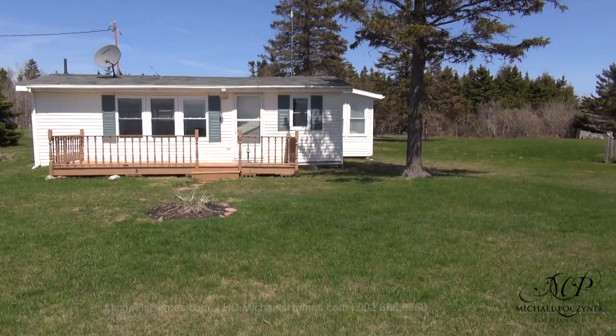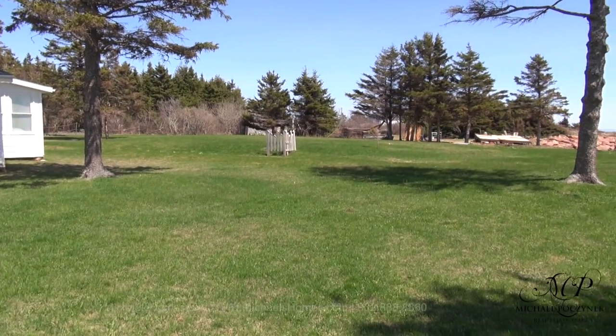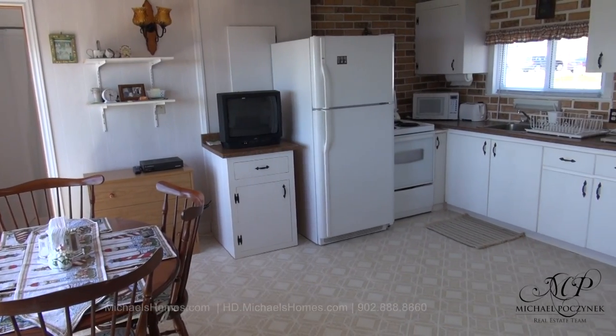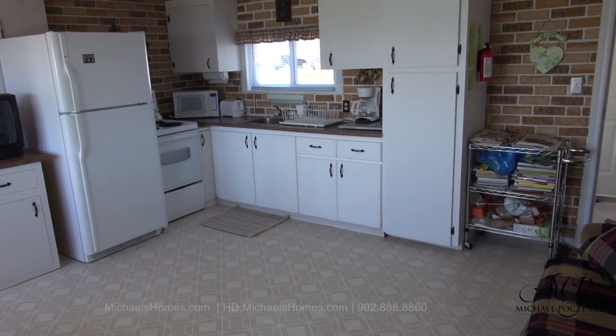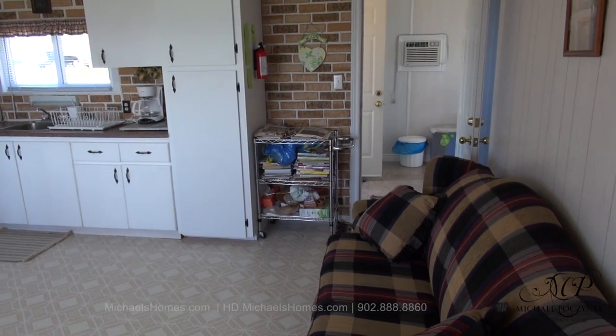Here's a view of the front of the cottage, and again the adjacent lot to the east. This is coming in through the waterfront side door. As you can see, it's a rather large kitchen dining area. And we have a little couch here to the right, and there's a rear entrance right mid-frame.